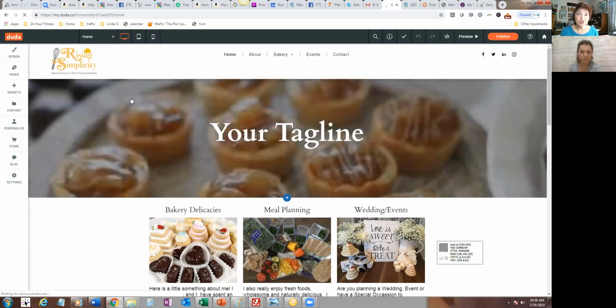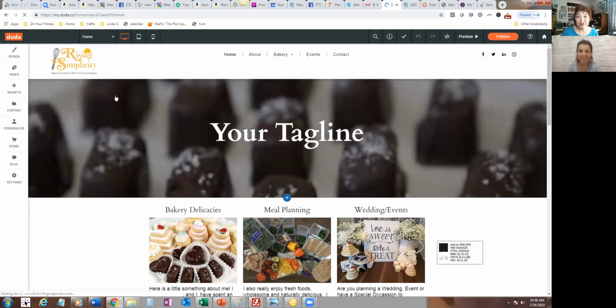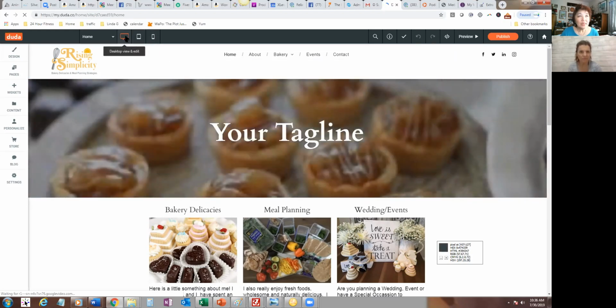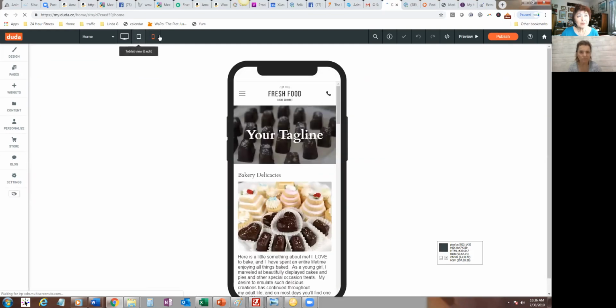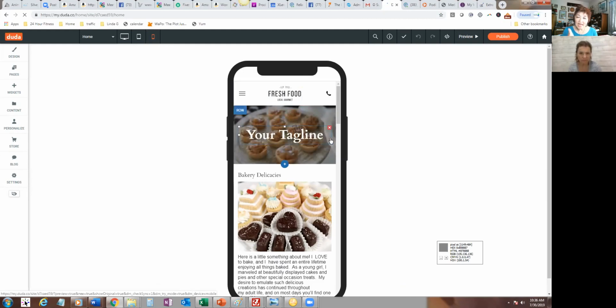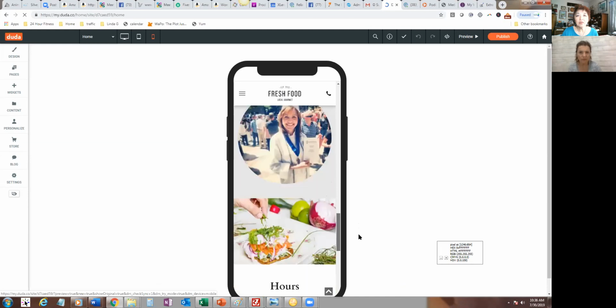And it makes a huge difference when it's on their phone, because obviously the phone's a lot smaller than your desktop screen. But one of the things we can do is, right now I'm previewing it in desktop mode, but if I wanted to see your website in mobile, it actually stacks the columns in a row. Okay. So it really organizes your information in a way that's very mobile friendly. Nice.